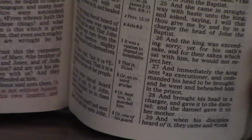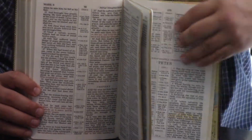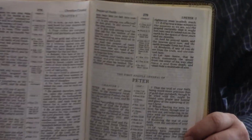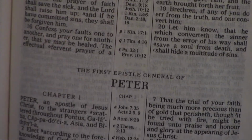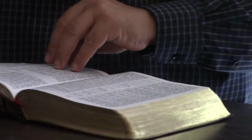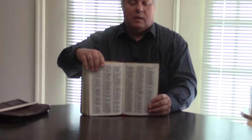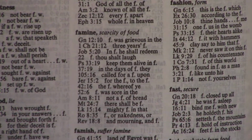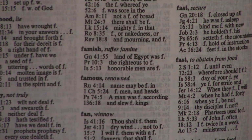And so it's just got all types of things in here. Great. You know, the print size is great. The ghosting is virtually non-existent. The lining is great. The quality is just couldn't have been better. And great concordance. And then they've got the Nelson maps that they have used for decades. I'll show you those.